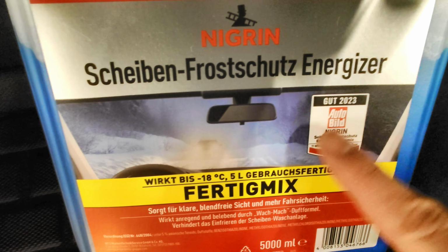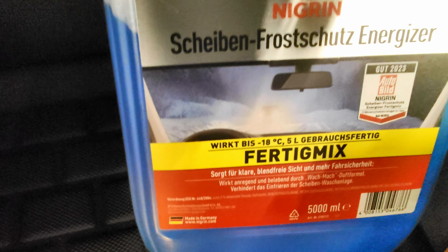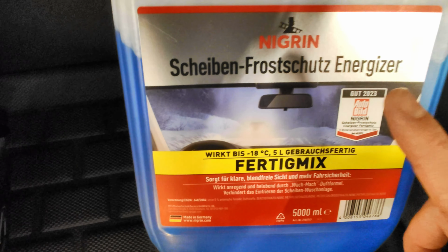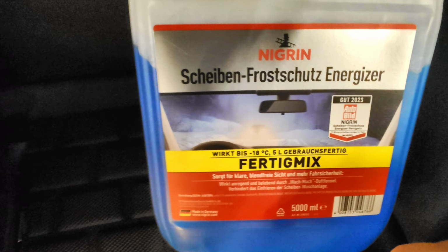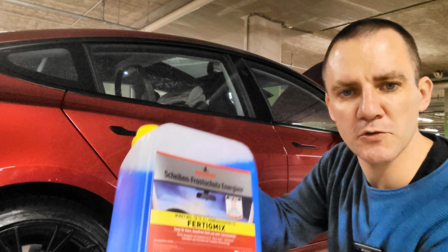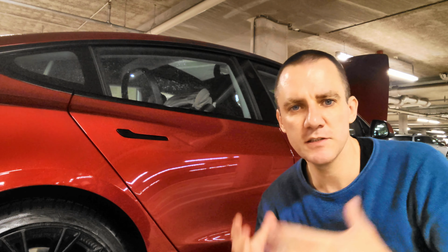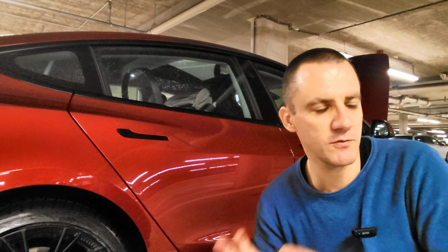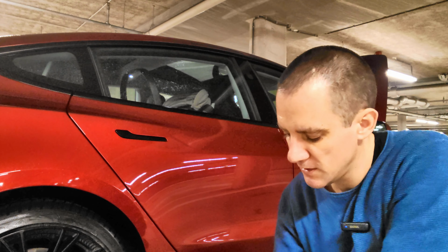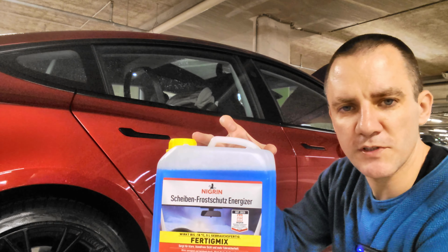It has been tested very good. See, Autobildzeitung, NIGRIN, good. And what I really appreciate is that it has Energizer in it. And I looked it up. It has a special scent that is supposed to wake you up while driving. I don't know about you, but if you are on a long road trip and you're tired, sometimes you can use a bit of Energizer. You don't want to drink Monster all the time because it makes you go bananas at one point. But I think this is maybe some unique selling point. We're going to give it a try.